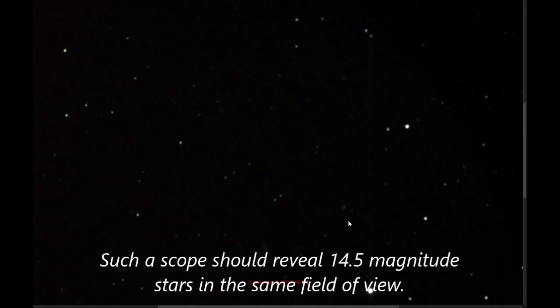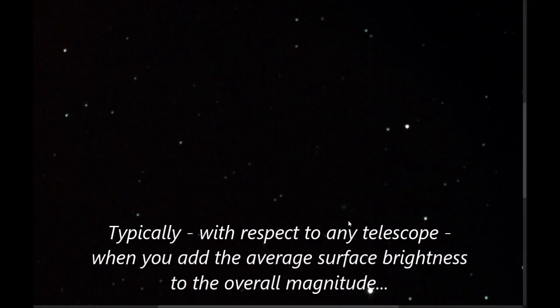Here we have NGC 3073 at 100% zoom. 10 hours, 0 minutes, 52.0 seconds, plus 55 degrees, 37 minutes and 7 seconds in Ursa Majoris. Visual magnitude is 13.4 with a size of 1.3 by 1.2 arc minutes and an average surface brightness of 13.7. This is the faintest of the galaxies this evening overall.